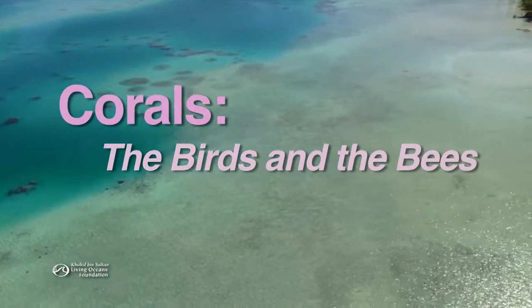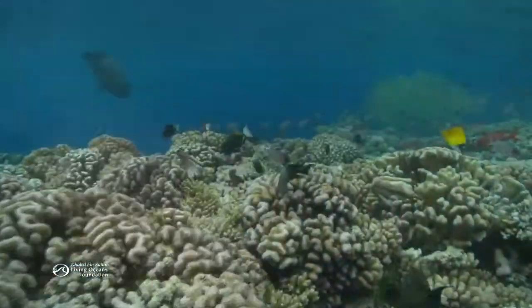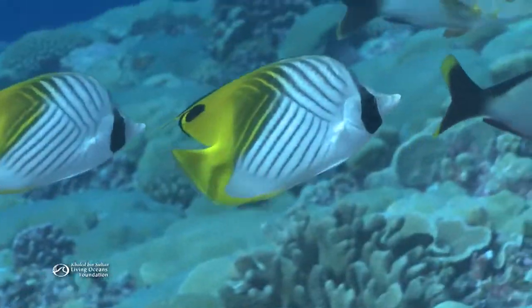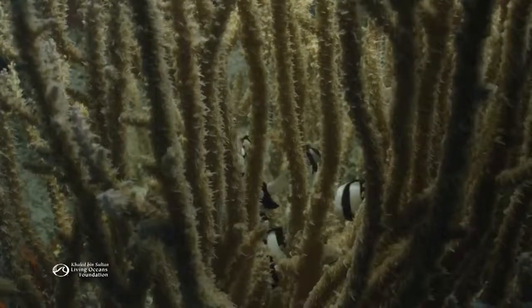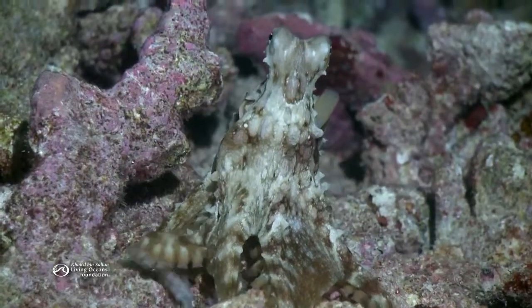Coral reefs only make up about 1% of the ocean floor, but they help support up to 30% of the ocean's fish. Without the nutrition and shelter coral reefs provide, many other creatures too couldn't survive.